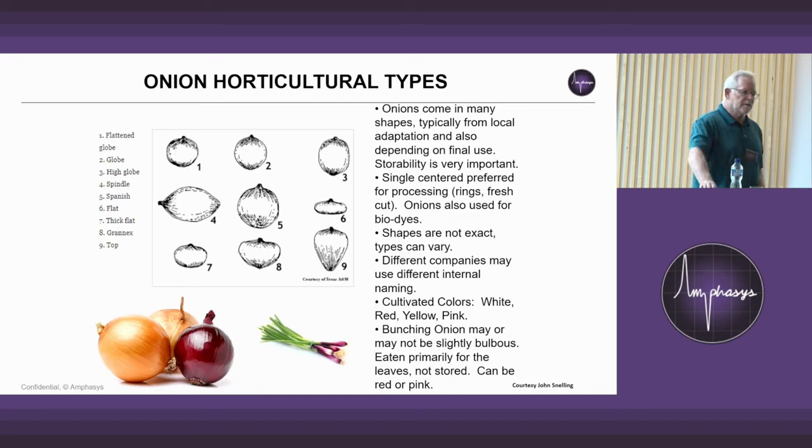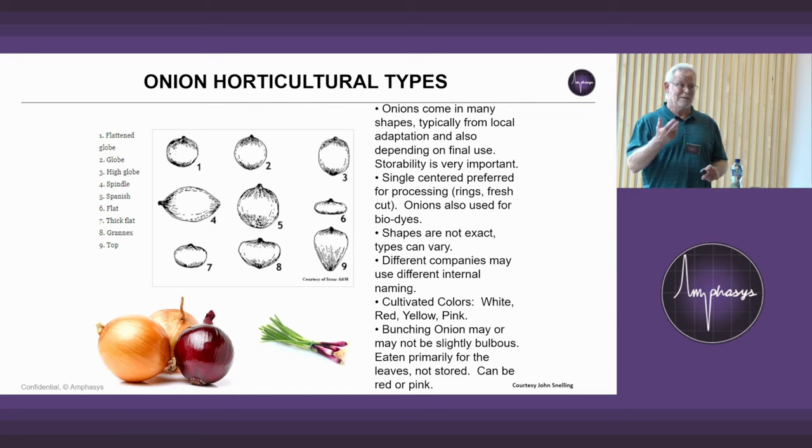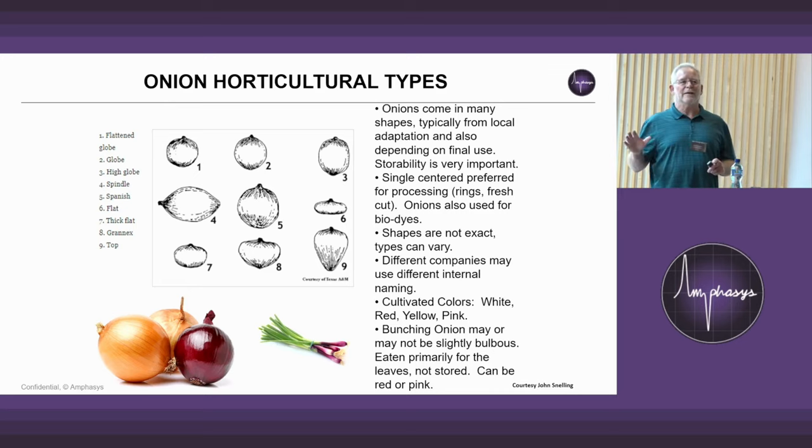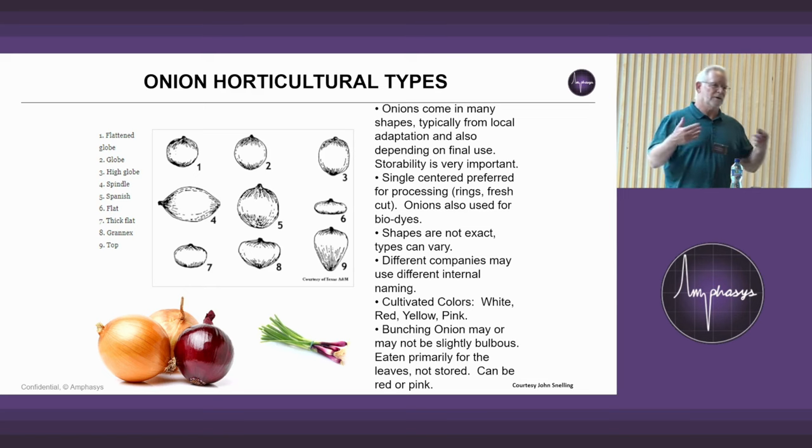One thing to consider is horticultural types. Again, there are shape variances and color variances. There are variances in terms of bolting resistance, which is a big deal, because a commercial onion grower does not want bolters. Seed producers do. So you have to deal with that particular issue. There are a lot of different aspects to the different horticultural types, from which you can infer that there are going to be a lot of differences within these types with regard to pollen viability.